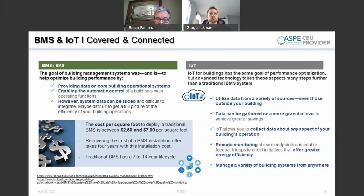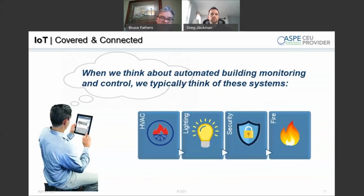And again, any aspect of your facility, anywhere you can put a sensor, you can measure, monitor, and collect, and all this ties to ROI. It ties to greater safety, efficiency, and liability mitigation, and this can all be managed from basically anywhere in the world or anywhere on a campus. And I'm going to talk a little bit more specifically about that. When we typically think of automated building monitoring, we think of HVAC, lighting, security, and fire. Those are the common things typically integrated into building management systems.